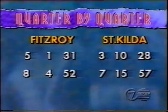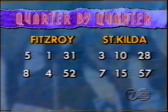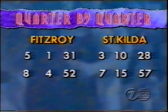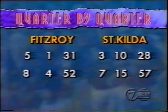St Kilda had first use of the breeze but wasted it with 3 goals 10, and the Lions kicked 5-1 into it to lead by 3 points at quarter time. Osborne had 4 of their 5 goals. And then Fitzroy wasted their chances with the breeze, and the Saints led by 5 points at half-time, most of the scoring being done into the wind.